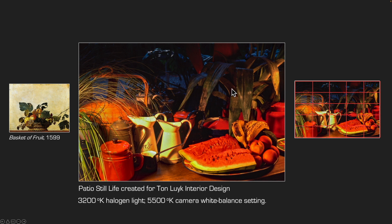These are really gone. And then what I did is I used 3,200 Kelvin halogen lights, and then I set my camera at 5,500 so everything would be overly warm. And then again, I used a 2x3 proportional system to determine basically where I was going to put the main elements of this composition.